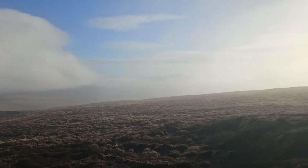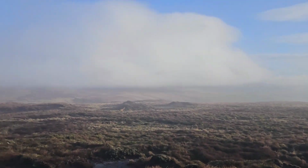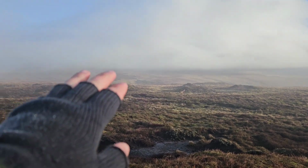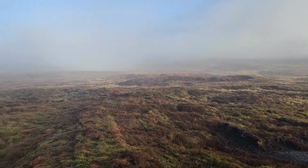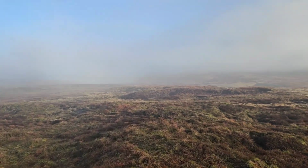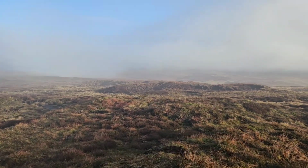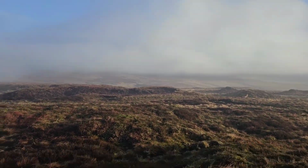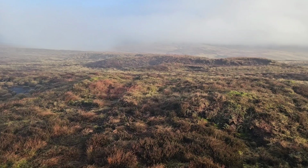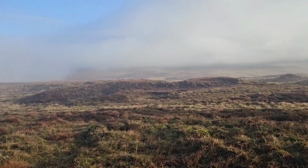I don't think the camera does this justice from the view I can see, but the clouds lifted a bit and I'm heading up towards that area. Darnbrook Fell. I need to go and do that one. Like I say, I should be picking the Pennine Way path back up very shortly. It's a bit spongy underneath. Well, it's bloody lovely.